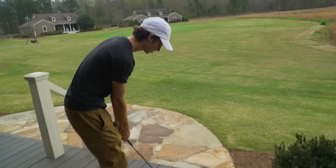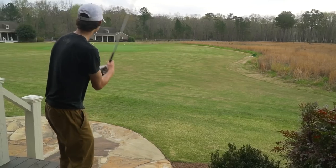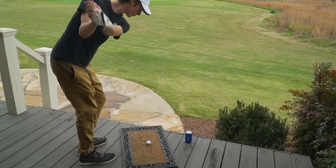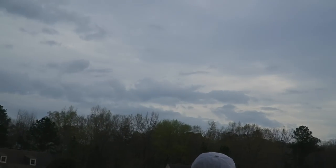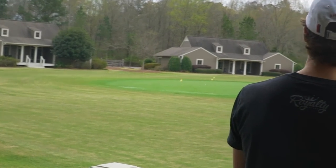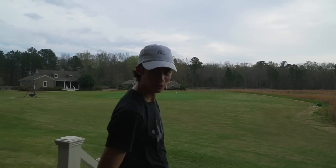Of course, we got the 60 degree in hand. We're off a mat and we're ready to dial it in. This might be a tough shot. I don't know how it's going to react off this mat. Oh, that's good. About 20 feet. It went almost into the wrong hole. Yeah, it did. But that was kind of cool. It's a pretty cool shot.